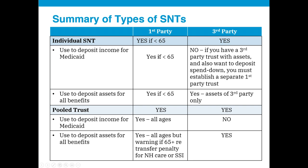So an individual S&T, yes, you can use it for income for Medicaid, but only under 65. And yes, you can use it to deposit assets, but only under 65. Whereas a pool trust, you can do it at all ages. If you're putting assets into a pool trust over 65, however, and we will talk about this, you have to really think about that transfer of assets will trigger a transfer penalty for nursing home care. And there's also a penalty for SSI. That will be covered in part two with the lump sum planning. But that's a heads up about that.